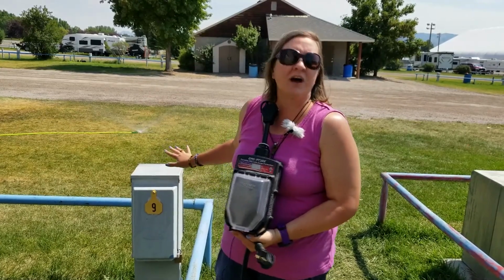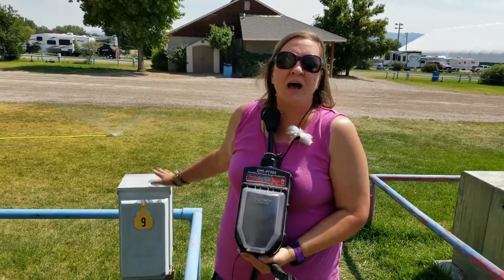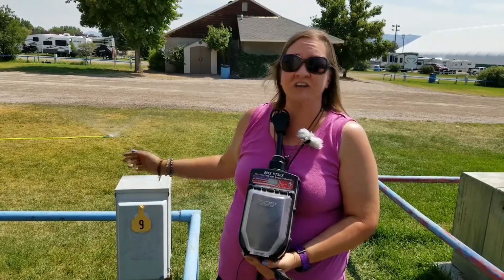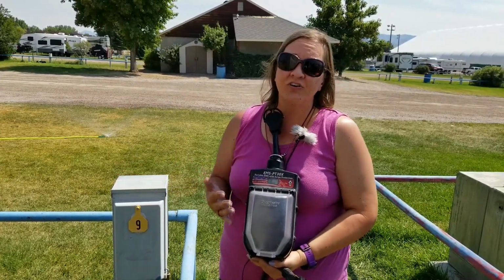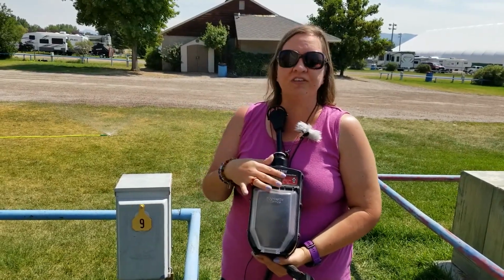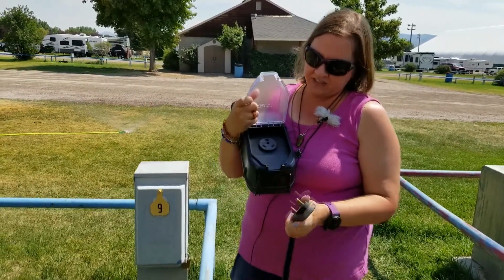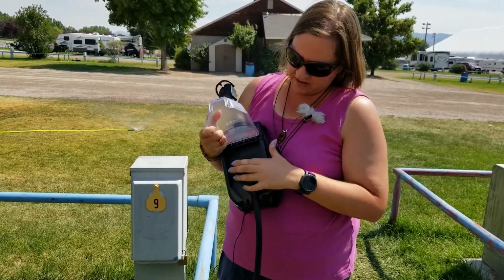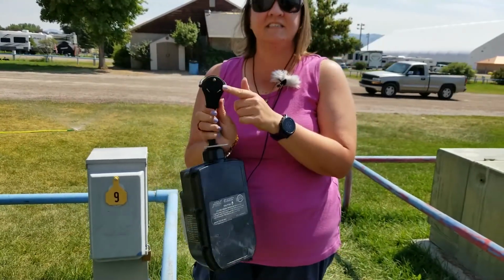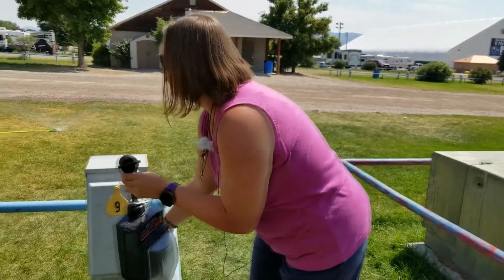You never know at an RV park or fairground or wherever you're plugging in at, you don't know how stable their power is. You know, there could be low power surges, high power surges. And we've heard of incidents where people had a high power surge that damaged their RV. So this surge protector is actually here to protect our RV from that. So basically all we do is we plug into this first. And then this has the same 30 amp plug, which we then plug in to the power box.